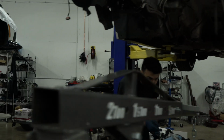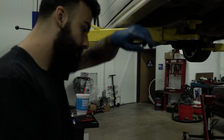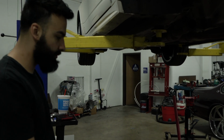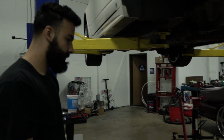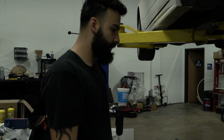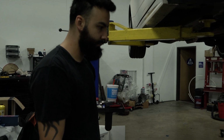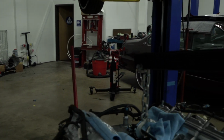What else do you have left to do, Red, besides headers? Put the blower on it. Switch out the intercooler. Do you still have to switch out the bolts for the valley cover? Yeah, I got them in the box. Just a couple more things and then we go in the car.